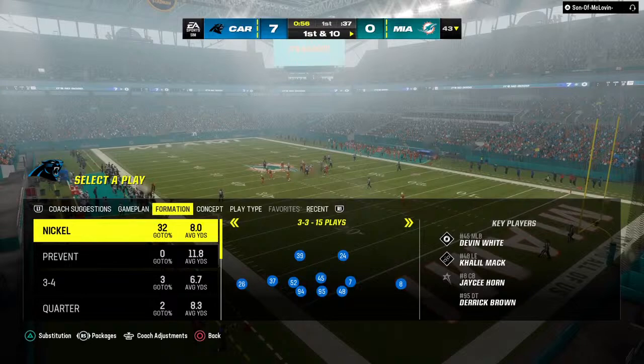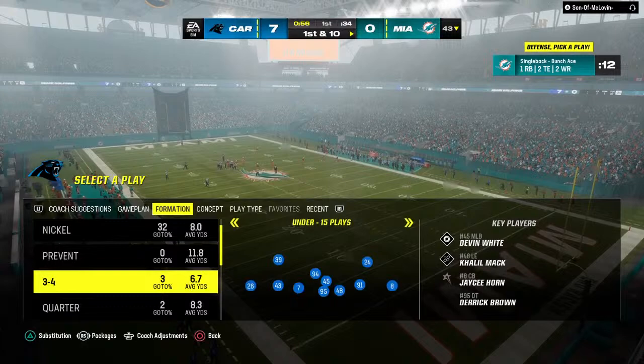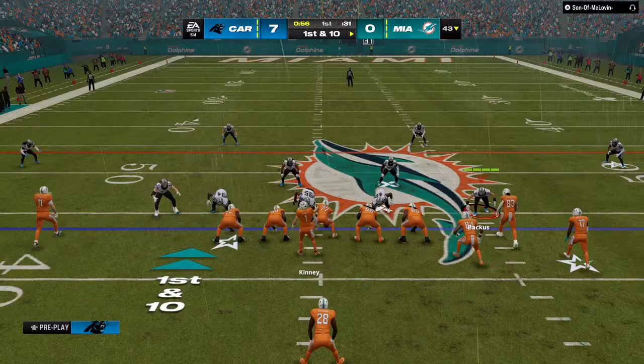Trying to build on that opening drive touchdown, but the drive stalls out. And then you get the missed field goal here, so they wind up with nothing to show from drive number two. Good starting field position for them as they come up first and 10 at their own 43.